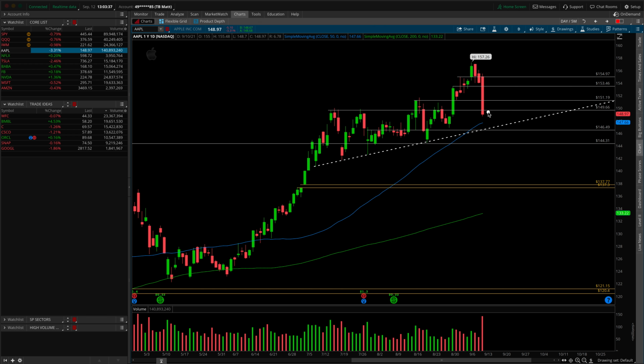Scenario two would be if we do see continued drift lower early on Monday, then you're looking for this to come back down into support trend line as well as horizontal congestion area from in here at that 146.50 mark and watch for signs of reversals such as hammer candles that print, indecision dojis, basically anything that doesn't just cut right through it to the downside. I would start thinking about potential pullback buys inside of Apple. So those are the two bullish scenarios, right, for potential long ideas.